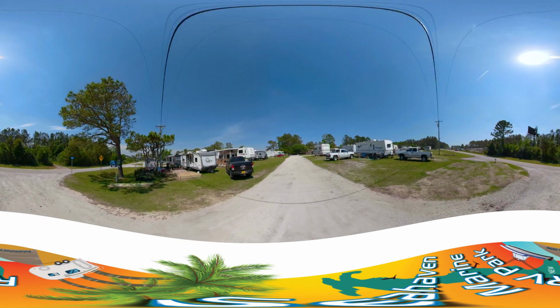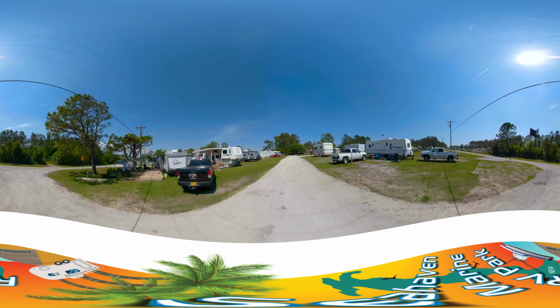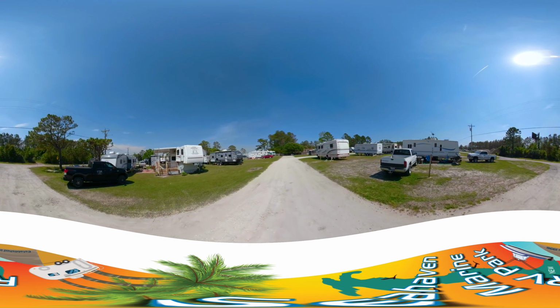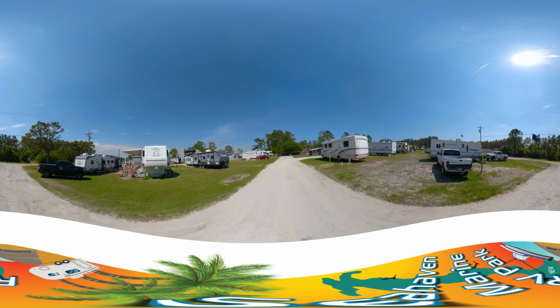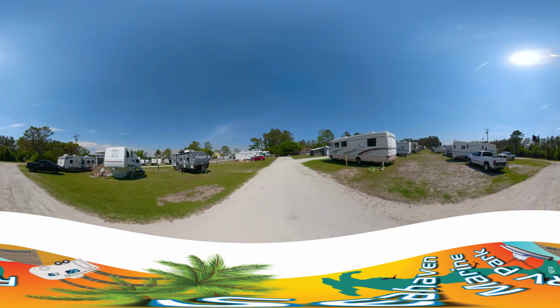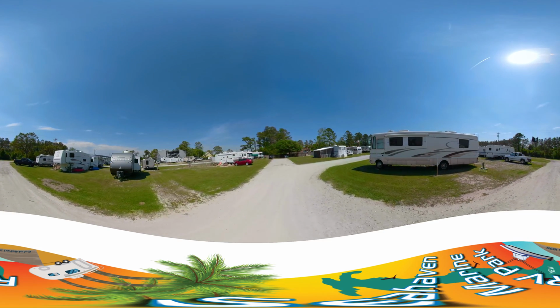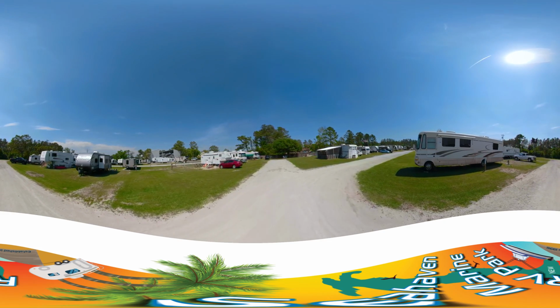We have a mix of back-in and pull-through sites with water facing, water view, and interior sites available. There's plenty of room in our sites for parking vehicles and boats. The area is convenient for any sized RV.